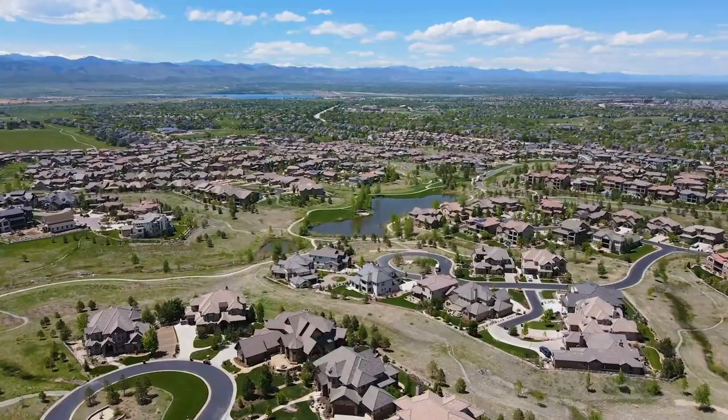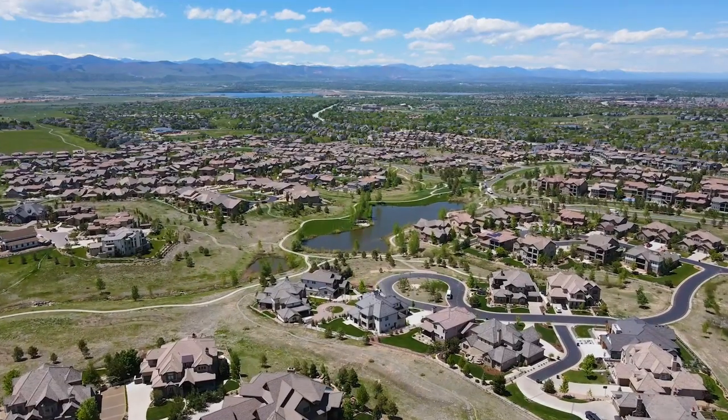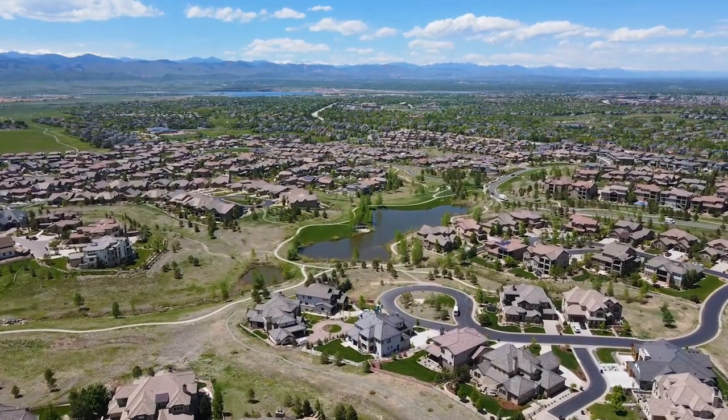To give you a little context as far as Backcountry and what it looks like as a whole, I'm sure you're looking at some aerial shots and some drive-by B-roll of the houses around here.